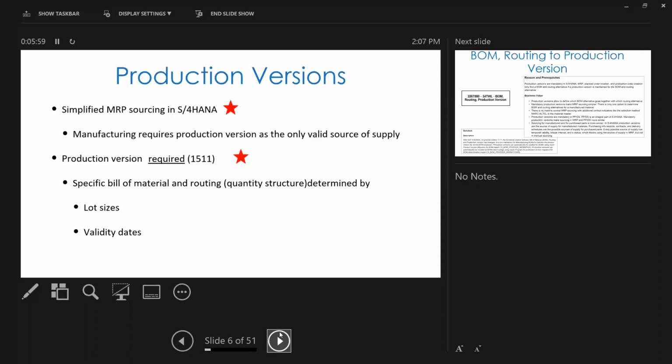Now, you notice on this slide that I've referred to bill of material and routing as a quantity structure. So there's a costing term that's really important to understand. And I'll expand on that a little more as we go forward. So throughout the session, I might say production version, I might say BOM or routing, I might say quantity structure. From a costing perspective, they're synonymous.